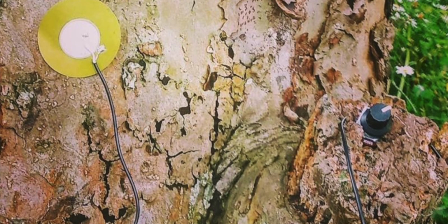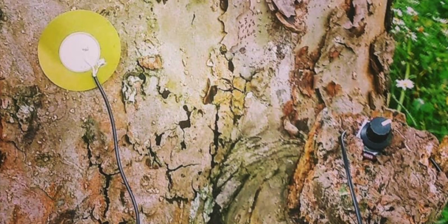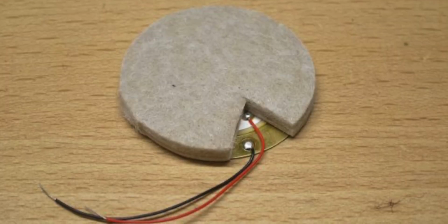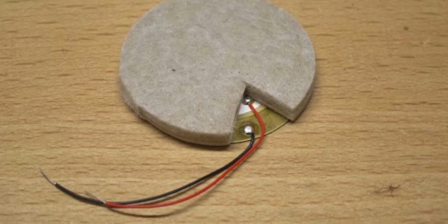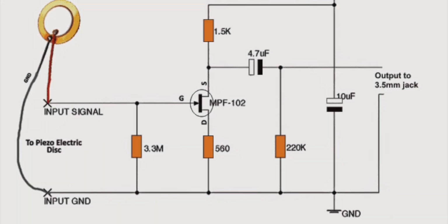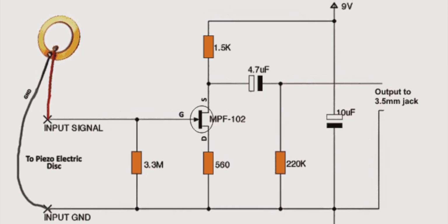This current is directly proportional to the intensity of the mechanical movement. As the object keeps vibrating, the piezoelectric element reacts accordingly, generating a continuous electrical signal, and this signal is finally translated into sound waves by the speaker.